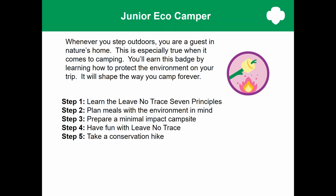For step 3, the girls will prepare a minimal impact campsite. They'll set up a campsite kitchen and a wash area, or they can learn how to set up a sleeping area, or they'll set up a campfire area. In step 4, having fun with Leave No Trace, they'll play a game, they'll perform a skit, or they'll learn how to secure a dunk line at their campsite. And step number 5, they'll take a conservation hike where they'll spot a natural habitat, they'll record wildlife, or they'll come up with a conservation plan.